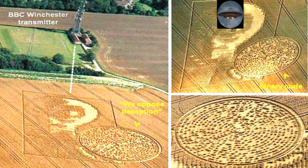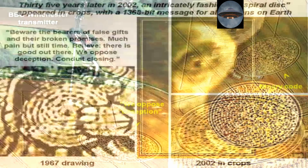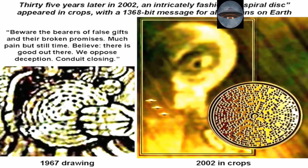close to some flames that were drawn emerging from an alien face on the left. The first version from Sputnik magazine in 1967 portrayed the artist metaphorically as a seahorse. Yet a second version from 1967 to 1972 portrayed the artist as a tall, thin man with a long, pale face, and wearing a brown coat. He hardly looks human. The big question: when does much pain but still time begin?